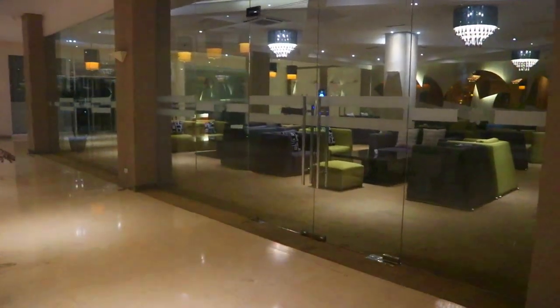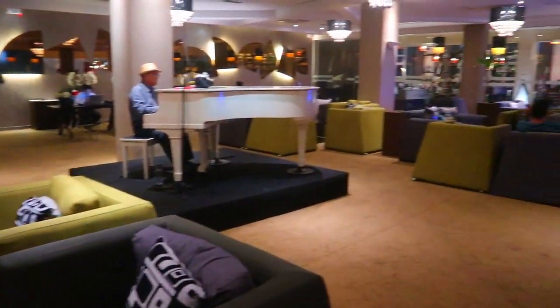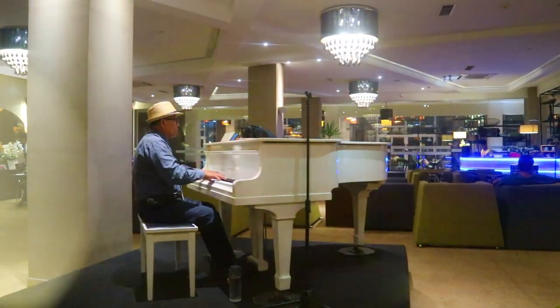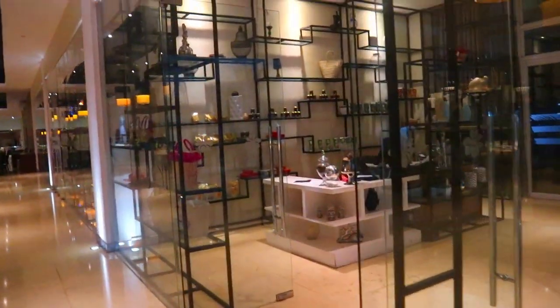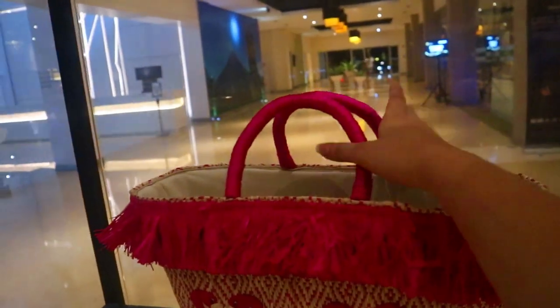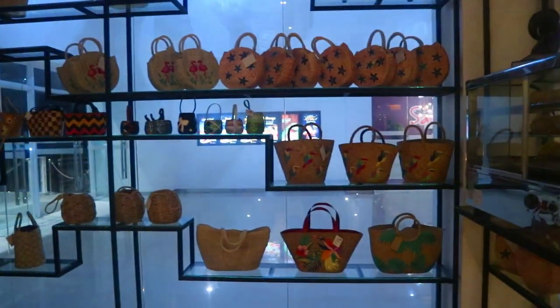Here naman is their lobby lounge. So let's go in. Are more locally made stuff na for sale. And I saw something cute here. It's a flamingo woven bag. Super cute. And here, my hats. There. They sell mostly bags here.